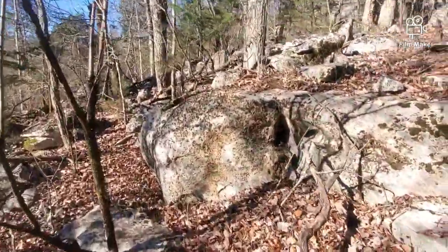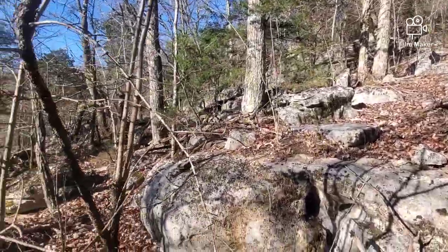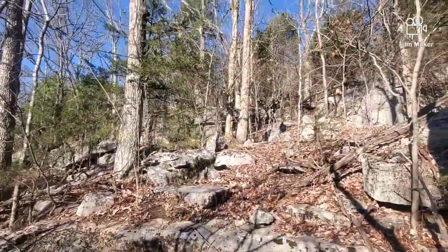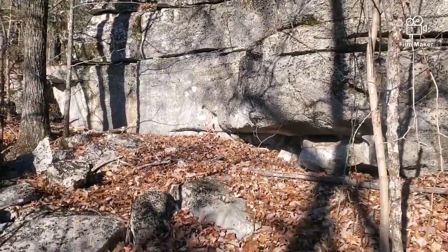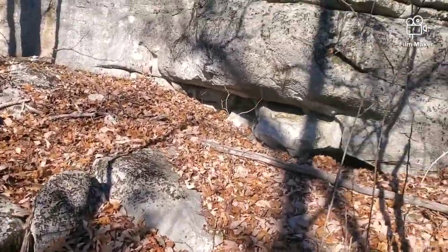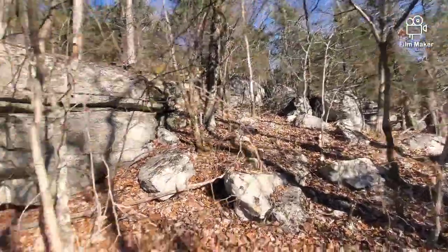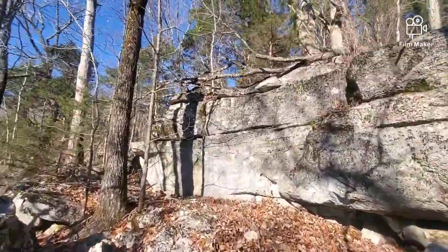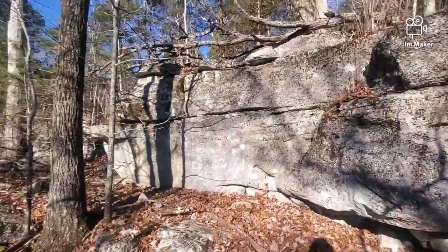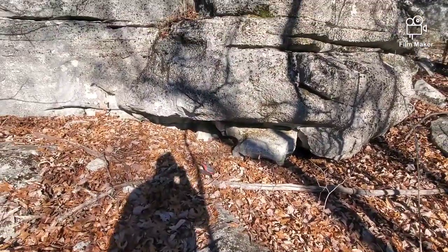Was melted. More evidence of not only melting, but this is part of the pyramid. Check out these stones. Look at that. There's my glove.